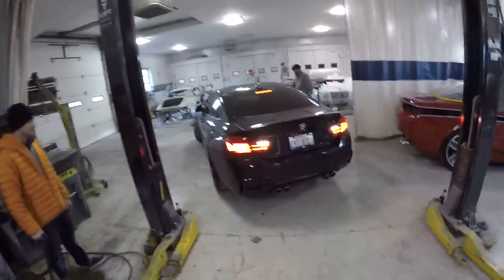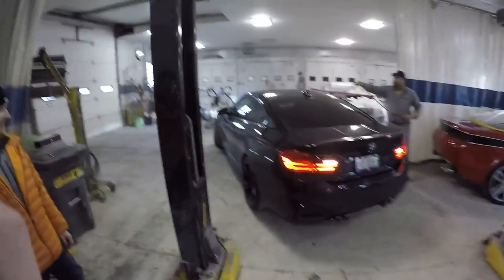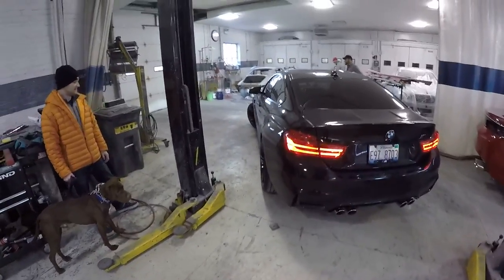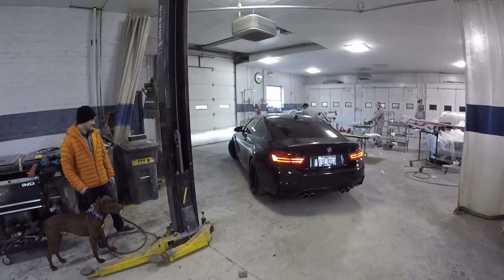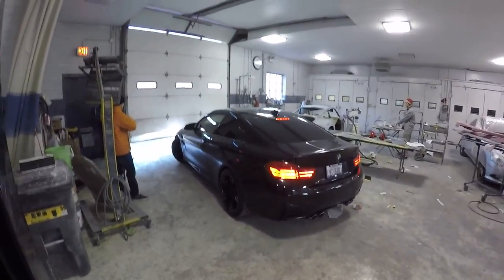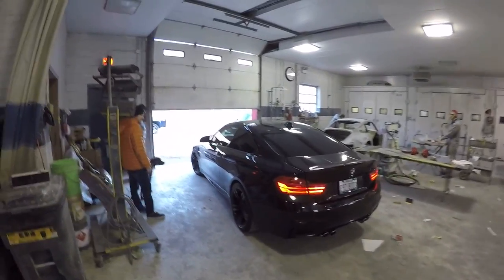Cold start is back. The cold start. Yeah. The horrible cold start. One of the last times I'll ever be driving this. So, pretty cool. Pretty cool seeing it.